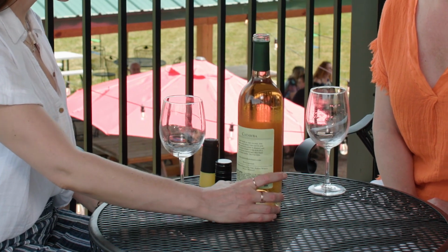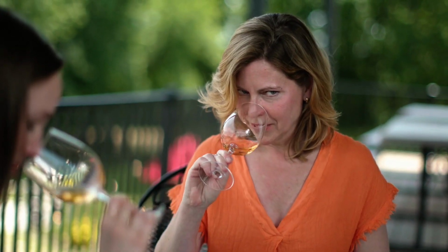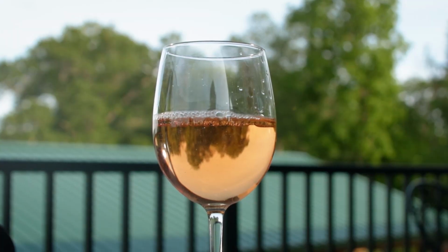Catawba, it is a cousin to Concord, so it's a very popular grape in the Midwest. The flavor as it develops almost reminds me of a watermelon Jolly Rancher. It is like candy on the nose. Yes. But it has real acidity to it. It's not just a sweet wine. It has sweetness, but there's a bite. Yeah, there really is. It's a very popular summer wine for us.